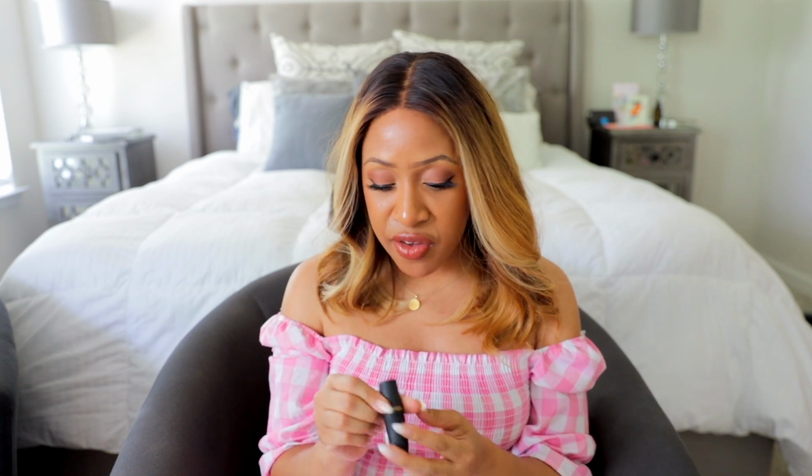I love it so much. Here's what I love. It is a semi-matte lipstick, so it still has a level of smoothness. It's not shiny, it's not a gloss, but it's not super drying and overly matte.